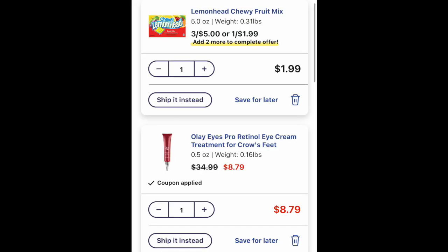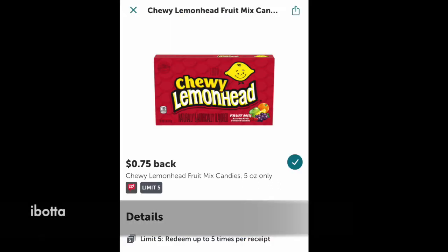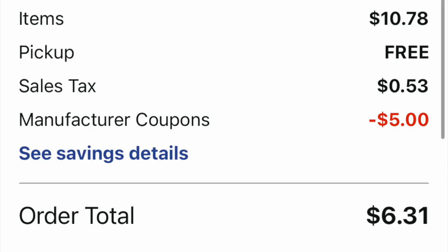We're going to throw in one box of the Chewy Lemon Heads for $1.99. We have a 75-cent Ibotta rebate, so that's the only reason why I threw that candy in. If the candy isn't your thing, I have another thing that you can throw in here. I'm going to show you in a second. But here's the Ibotta rebate. This is at Walgreens only for these Chewy Lemon Heads. And I know this is not everybody's cup of tea, but anyhow, the overall basket is $10.78.